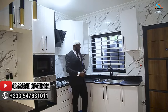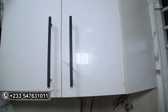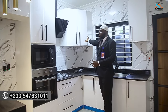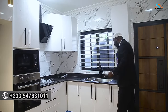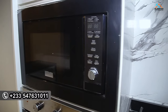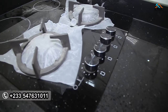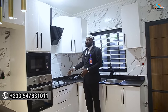Okay, now when it comes to storage, you have a lot of storage space that you can keep things in. You have another one there, and another one here as well. You have this beautiful finishing over here, which is very nice. You have these appliances which have been provided for us: the microwave, the oven, your cooking stove, and your heat extractor, which has been provided for us over here.